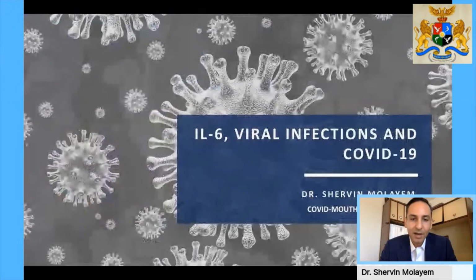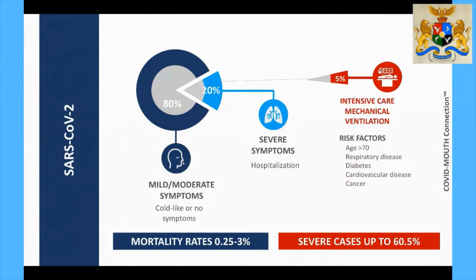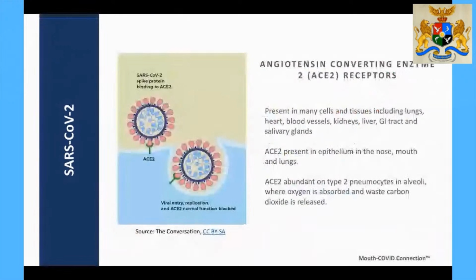So now let's talk about IL-6, viral infections, and COVID-19. So you can see, again, this goes back to right now we're seeing our mortality rates aren't as bad as we thought. We're seeing the deaths are closer to the 0.3% to 1% range. So it's not as bad, at least in the United States, with the deaths. But let's talk about now.